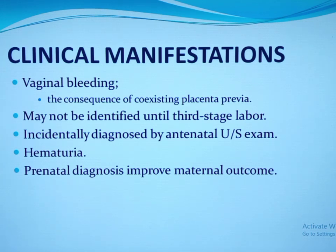In that case, the mortality is significantly high. The other scenario is incidentally diagnosed by ultrasound examination during antenatal care. So if the woman had placenta percreta, hematuria may occur because of the bladder invasion. So perinatal diagnosis improved the maternal outcome.